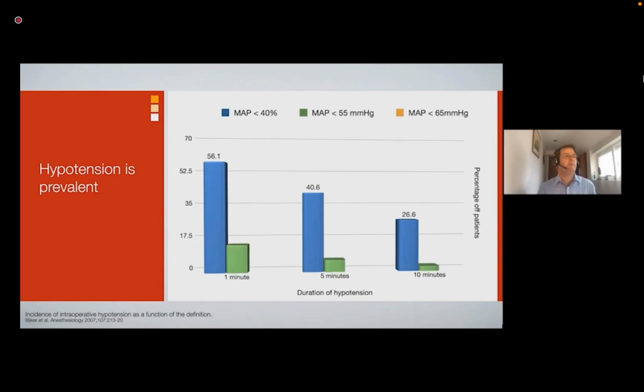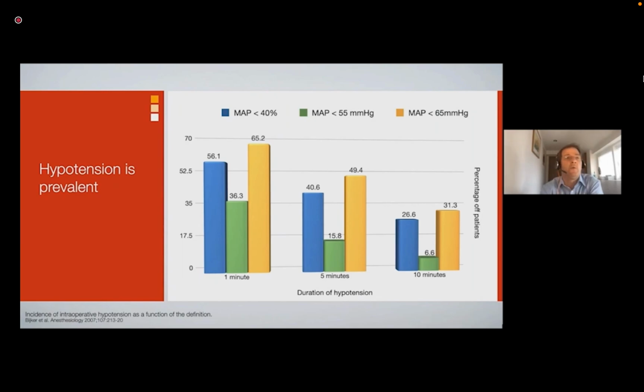We've seen that with a MAP of less than 55, there is no time that a patient can have this without the risk of harm increasing. Yet a third of patients have this for a minute, and around about 5% of patients have this for 10 minutes or more. Less than 65 millimeters of mercury for more than 30 minutes, we see from the Cleveland data, is associated with kidney injury and with cardiac injury. And once again, not dissimilar to the paper by Salmasi, around about a third of patients have this level of hypertension for a duration that is associated with harm.